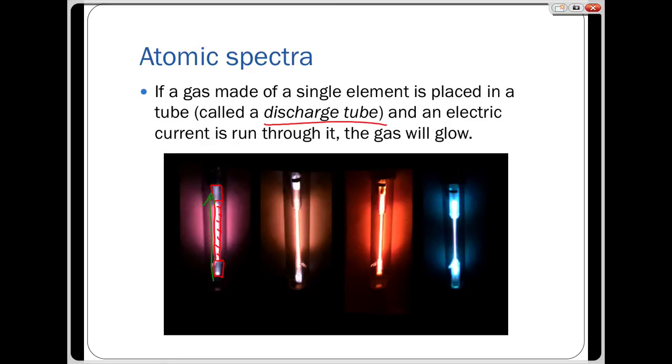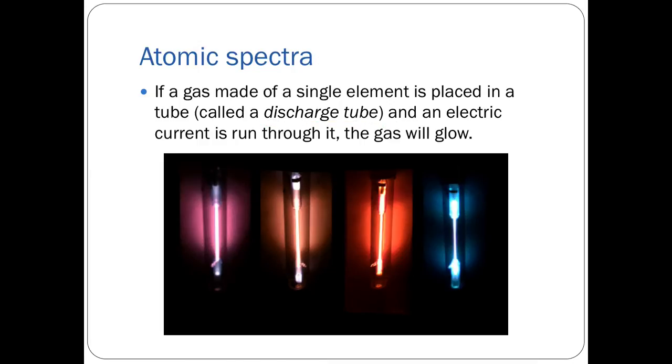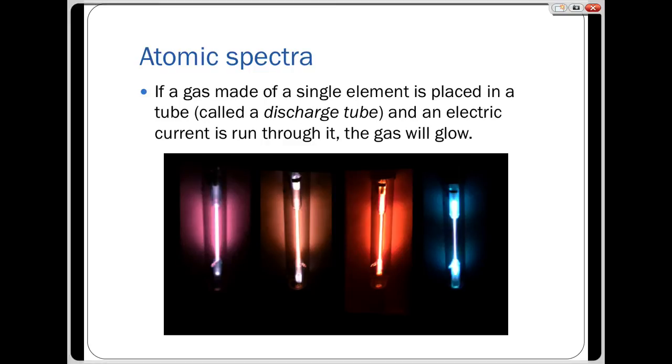What happens when you do that is the gas glows. You get a nice, pretty colored glow, and the color the glow has depends on what gas it is. So different gases have different colors. The gas over here on the right, I believe, is xenon gas. The one over here on the far left, hard to tell from the picture, but based on the color on my screen, looks to be hydrogen gas. And then these other two are different elements.